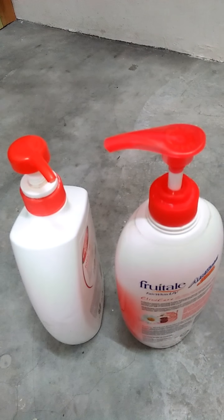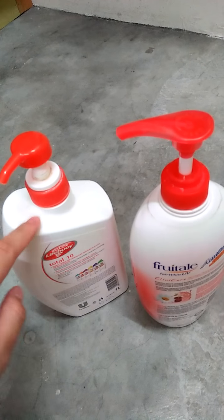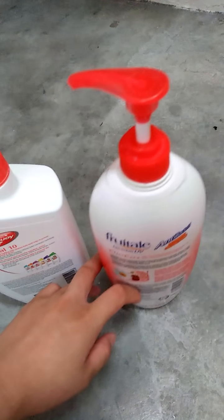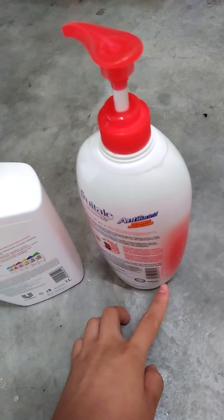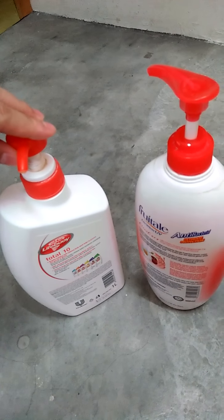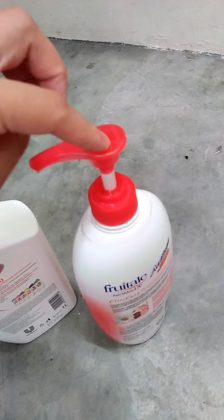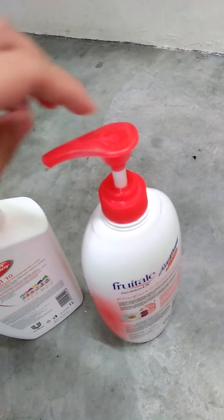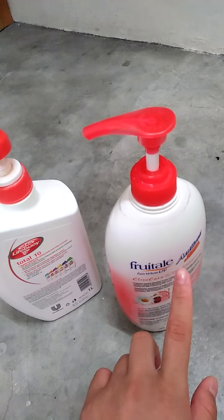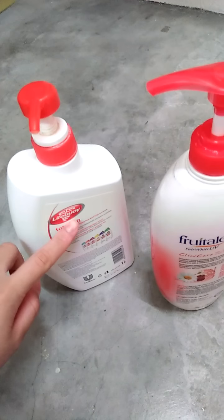They have many comparisons between these two products. The Lifebuoy is much heavier than the Fruitale because this is 1 liter of liquid and this is only 800 milliliters, but the Lifebuoy is very reasonable, while this Fruitale is very expensive. Fruitale is also not available in as many colors as the Lifebuoy.